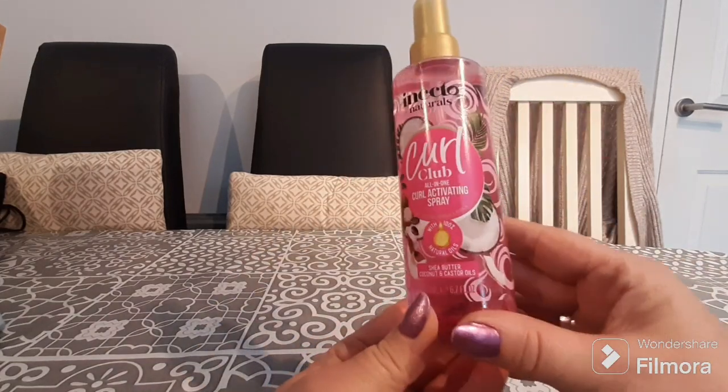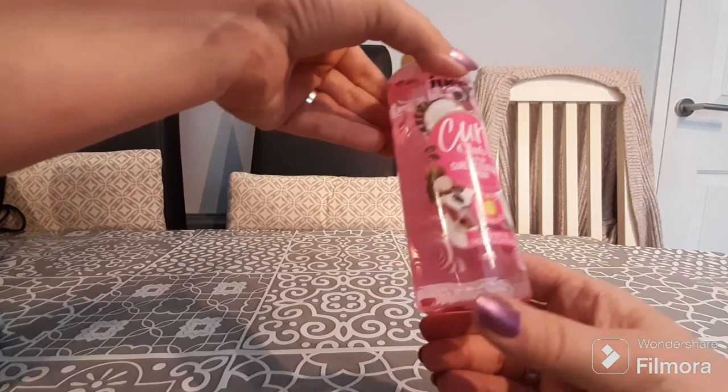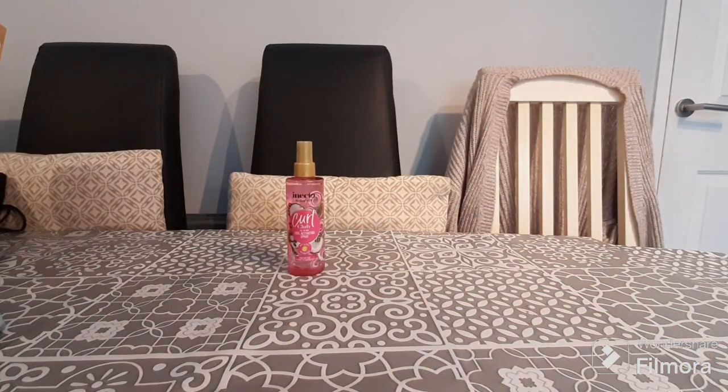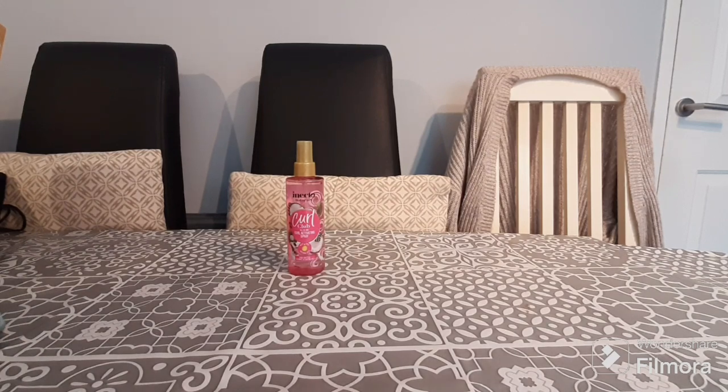I thought this wasn't too bad. It was only £3 and I love the packaging. You get 200 mils in it and I don't think that's bad for £3. So if that works, I'm going to go back and get a second one.